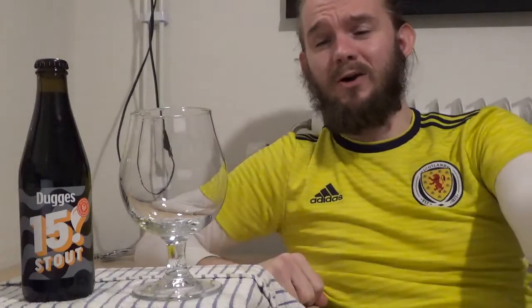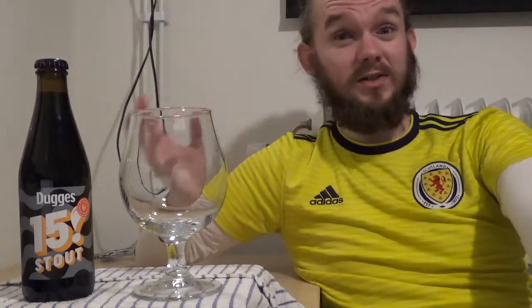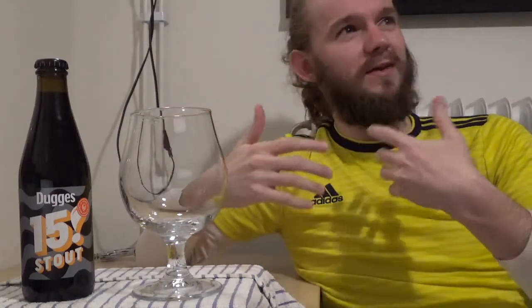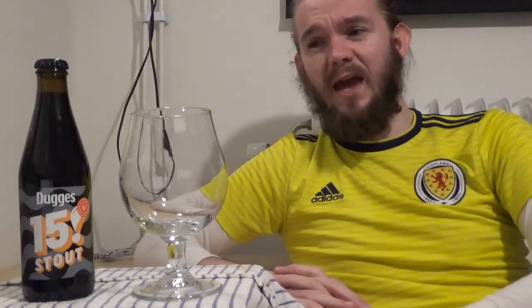A number of them are brewed at Dugges Brewery's facility, of course, but in recent times, because of the Dugges expansion, Electric Nurse have also had to brew things in other places as well. Actually, I think they've brewed some beers at Spike Brewery in recent times as well. But yeah, that's all I can really tell you about Dugges Brewery for the moment.